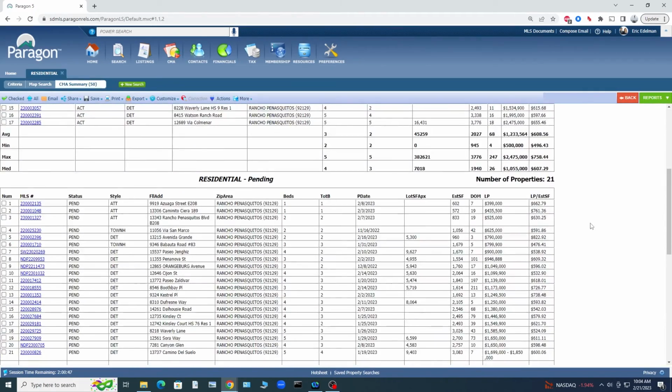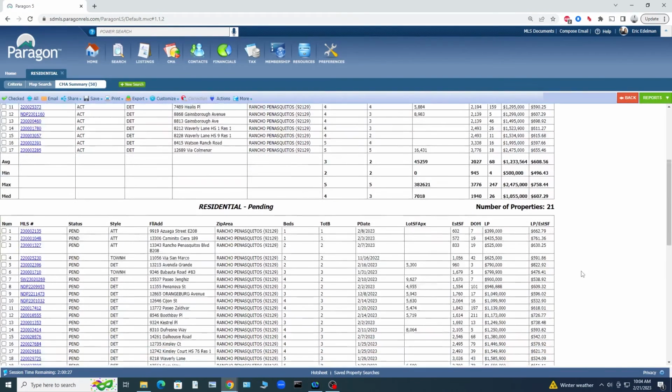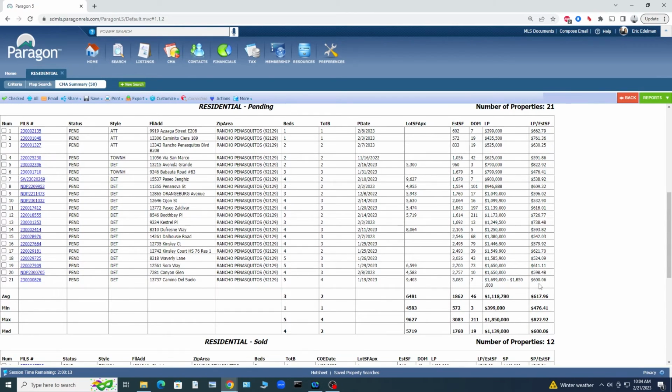17 active, 21 pending. Average market time on the actives is 68 days, which is quite high. And again, we have several long market time offenders here: 157, 166, 193, 247, and 159. Definitely pulling on that average to come up. And then the average on the pending, 46 days. So, it does show you that longer sitting properties are going into escrow as the number of homes for sale dwindles, although that number of homes for sale has, at least for the moment, stopped going down. So we'll see what happens.